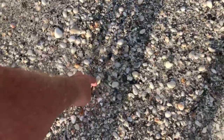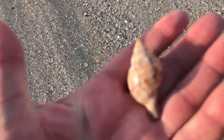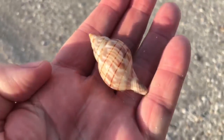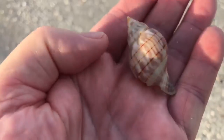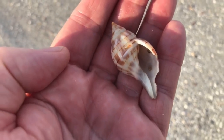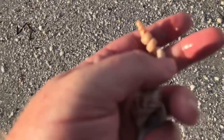I thought I found a tulip shell for a second. Very close. Almost found a tulip shell. Look at that. Finally, you can see the colors of a tulip shell. That's pretty darn close to a whole tulip shell. These are absolutely gorgeous shells, the tulip shells. But not quite a whole shell. See, it's chipped up there. Darn it. I only have one of these that my friend Scott gave me. Little worm tip. A little worm tip down here.